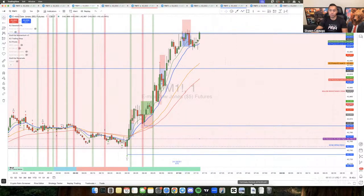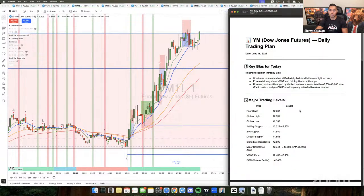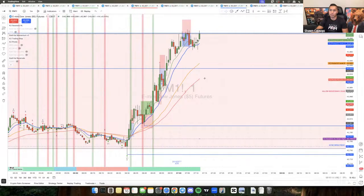Like I said earlier, I'm looking over here at my YM daily outlook. We're currently at the major resistance right now. There's no other resistance above this current area. Price is currently at 43,000.